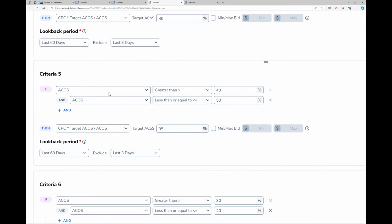And I have different clips of that. I go really, really deep here. I have probably 13 criteria here that I programmed into Adtomic. But again, it doesn't matter if I have Adtomic and you guys don't. This is exactly what you need to have. You need to make sure you have the rules set up, even if it's in your own spreadsheet, of how you are going to lower the bid.